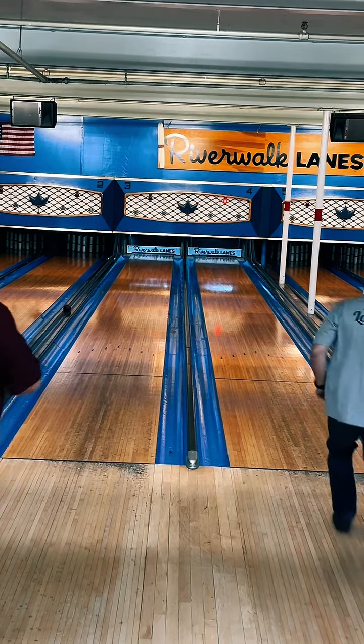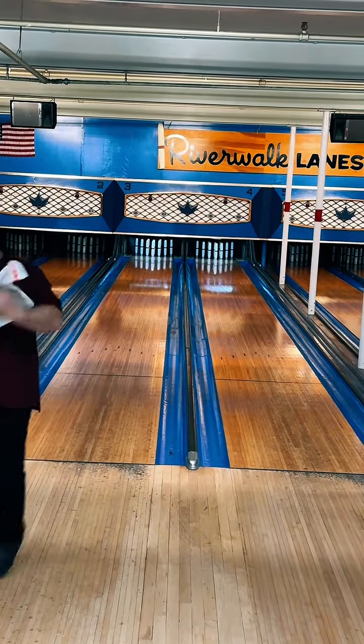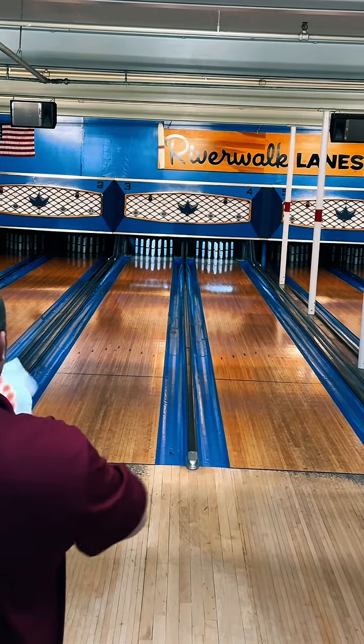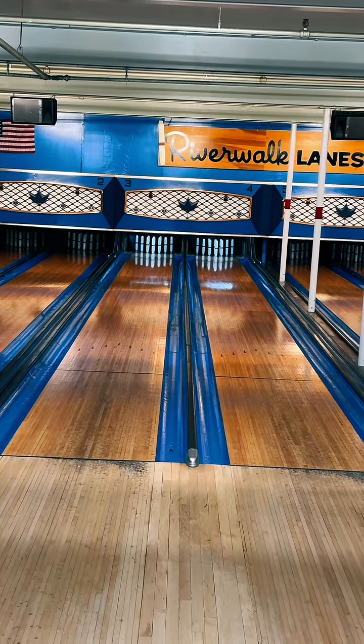Where is this? Riverwalk Lanes, Amesbury, Massachusetts. They do not oil the lanes like they do in 10-pin, no. These are just straight wooden lanes.